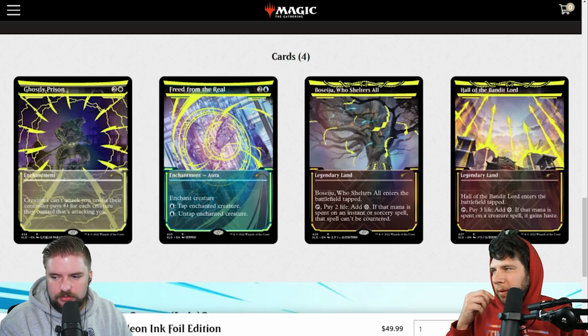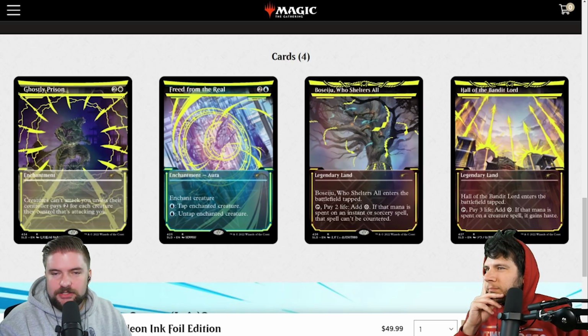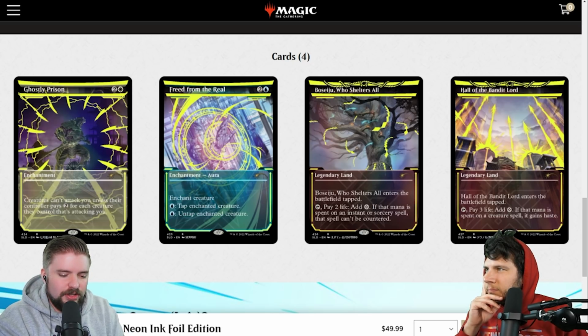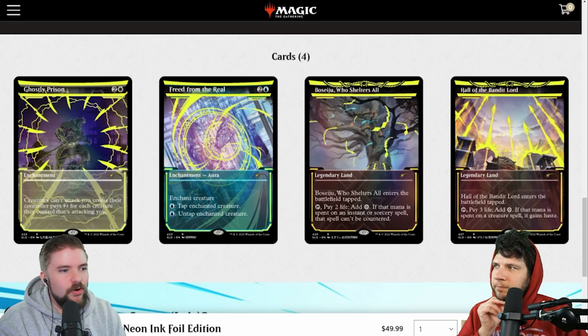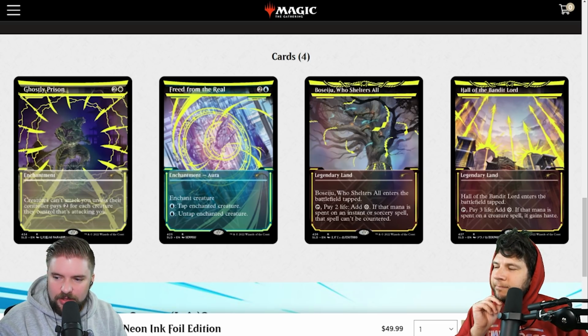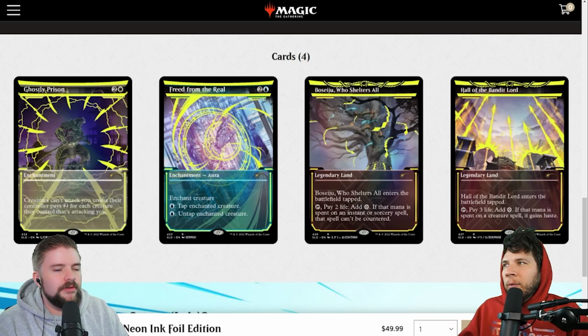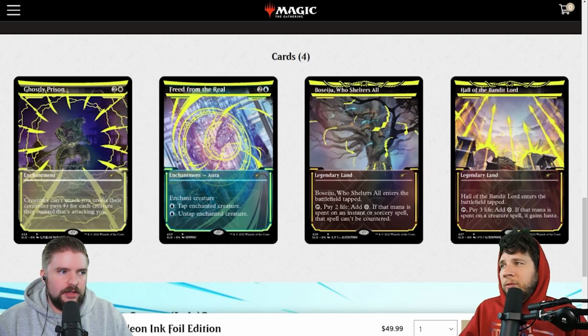I do want to point out the fact that like 6 months ago when we started talking about Neon Dynasty, we were like, hey, y'all need to watch out because Boseiju or Hall of the Bandit Lord may pop up in an ancillary, some kind of secret version in your collector booster, or it could show up in a Secret Lair. Showed up in a Secret Lair. Here we go. When you're talking about the value, I do wish that we had got a Boro though. Yeah, that would have been pretty sweet. Yeah, absolutely. But yeah, dude, it's kind of crazy.